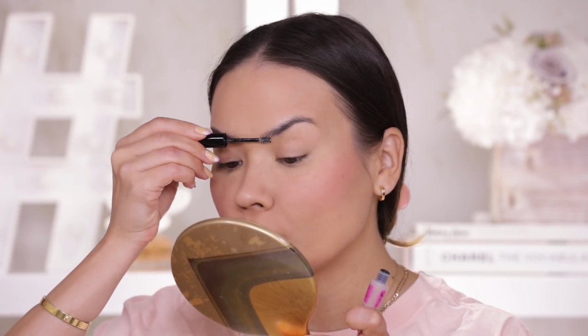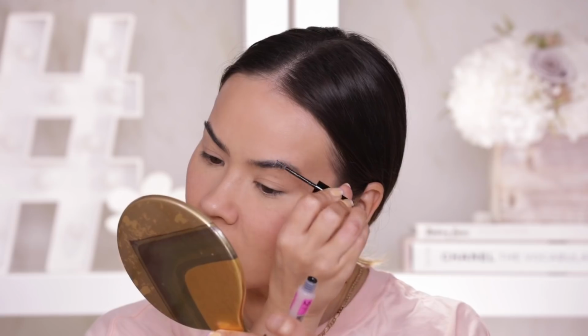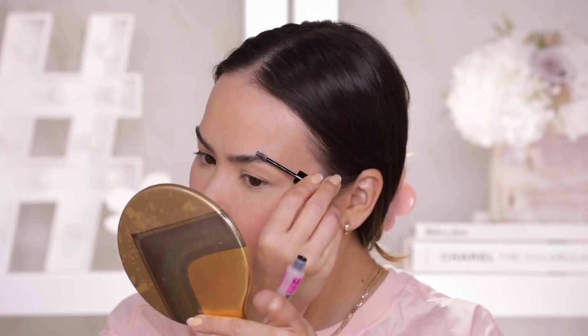So far, my favorite brow products are from NYX. Super inexpensive. You can find NYX at Target or at drugstores, at Ulta, basically anywhere and everywhere, even at beauty supply stores. So the brow glue has been my absolute favorite brow product go-to for the past couple of months or so. Basically, this feels and looks much thicker than a brow gel, more like a brow glue as the name suggests, and also has a bit of a waxy component to it.